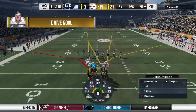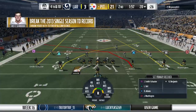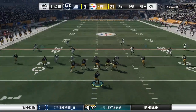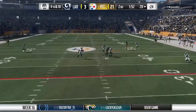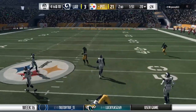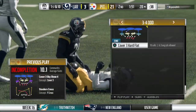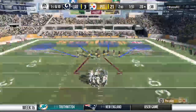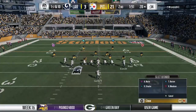The 3 straight incompletions, they don't care. That hasn't dissuaded them. They're going to go for it on 4th. They're going to try and throw. And this is going to be incomplete. Boy, a real head-scratcher there. And now possession's going to go over with a football at the 20-yard line.